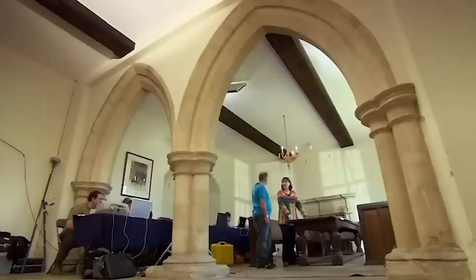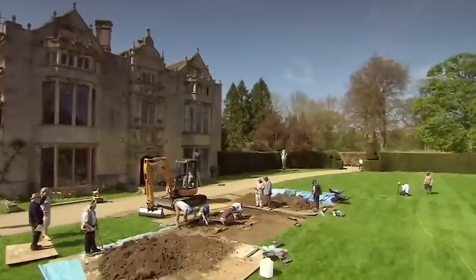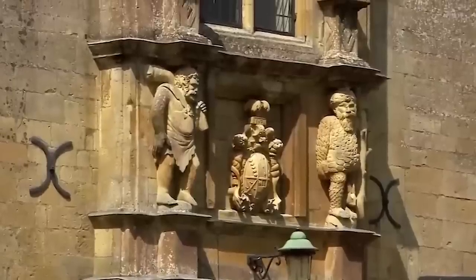So, apart from the odd leftover arch, the big house bears almost no resemblance to the 13th century hospital. As lovely as it is, this building dates from the 1580s.